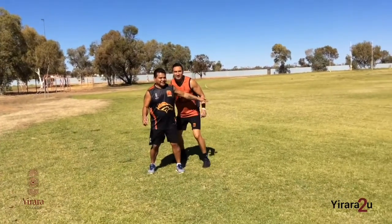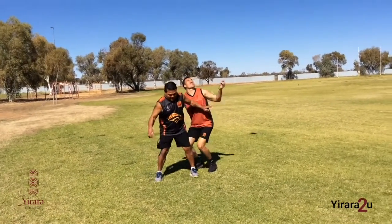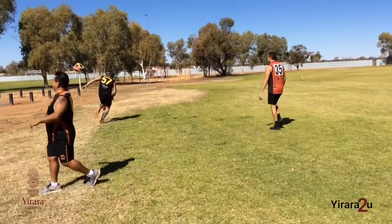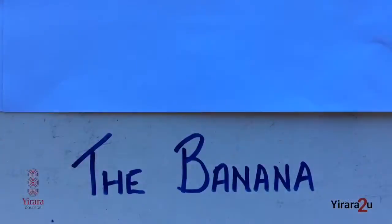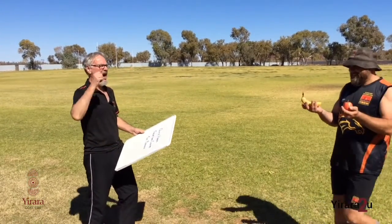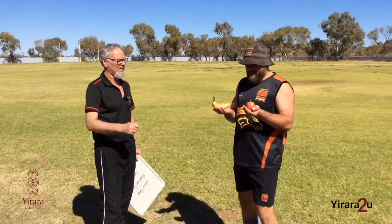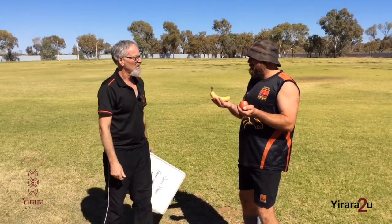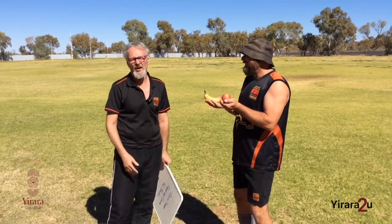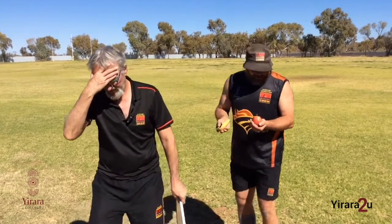This is it, Bomber. Get to the front and centre. Marking contest, front and centre, show us your front and centre! Good front and centre, Bomber! No. Stop, Bomber, have a shot! Go for the banana, Bomber! Bomber, what are you doing? I went for the banana. And I got an apple too. Oh, no, it's not what I meant, mate.